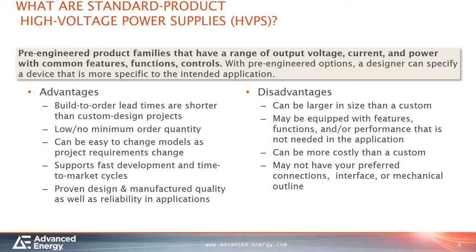And these types of devices support fast development and time-to-market cycles, as I mentioned, because you could be doing R&D or science or proof of concept and have to switch models. If you can stay in the same family, you could be looking at a substantially shorter timeline to getting product to test than, say, initiating a new custom product or a major revision to your custom specification.